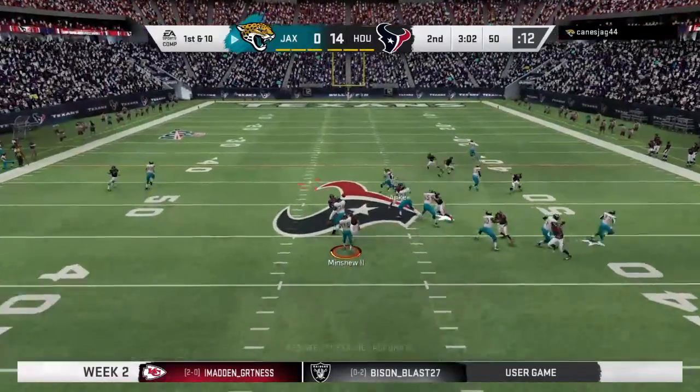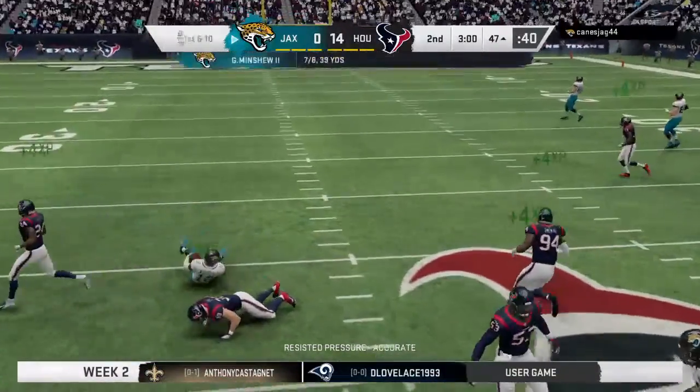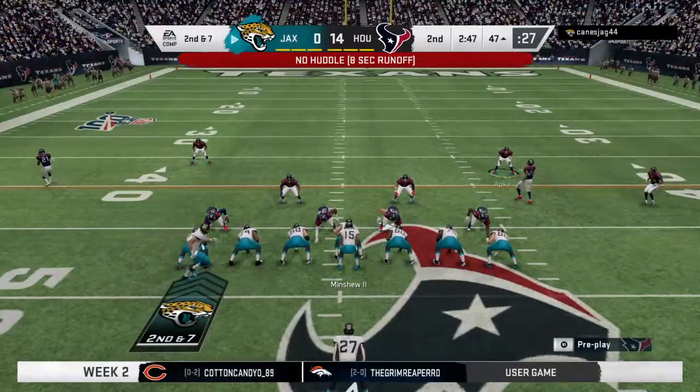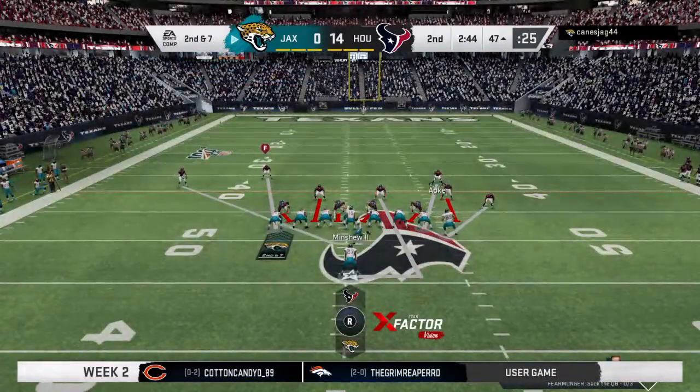From the midfield stripe, they'll look to throw. And this is caught. I think he got that with one hand. That first down completion only netted him 3. 2nd and 7.